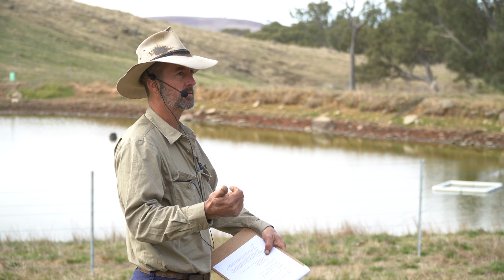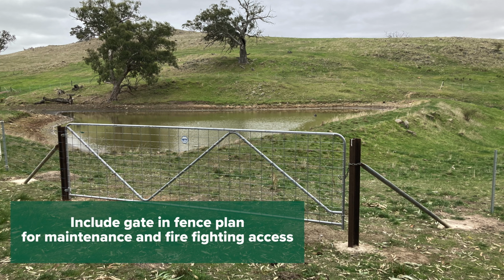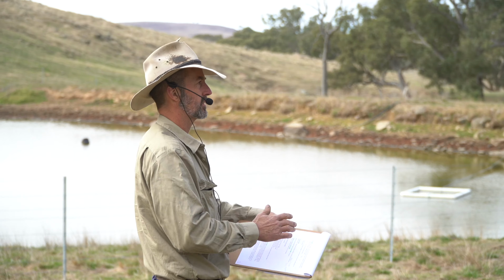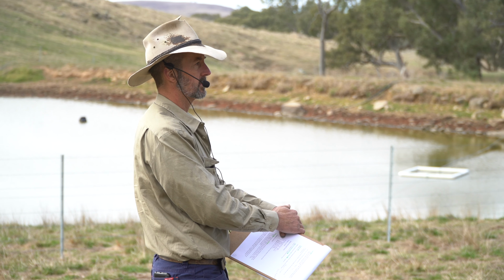You probably need a gate or two to get vehicles in and out to look after your infrastructure and your plantings and all that sort of thing. And make sure you leave yourself enough width to be able to drive and turn around within your dam fence as well.